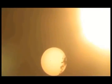Hi everyone, this is Nibiru Watcher, observing this second object. See the trees in the background. I've been catching this on time-lapse. See if I can see the trees blowing in the background. What is that object? Is it Nibiru or its moon?